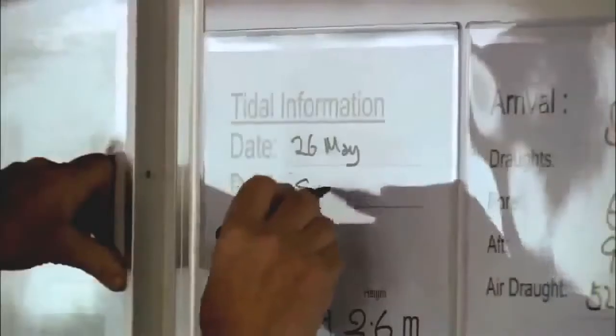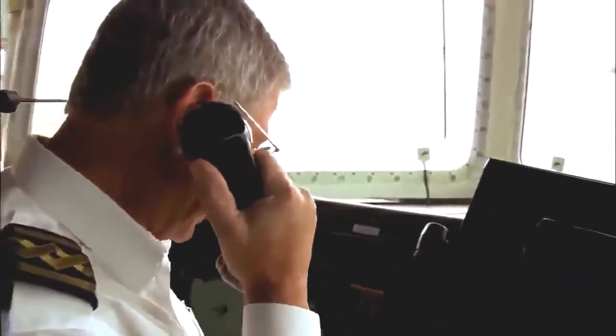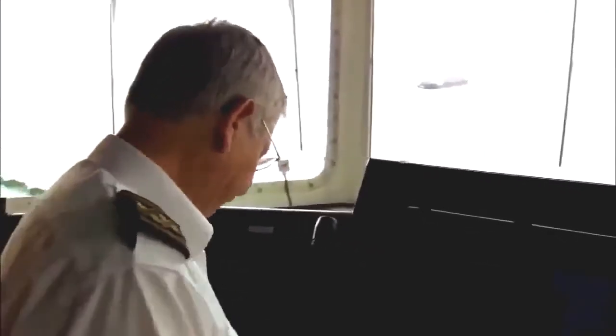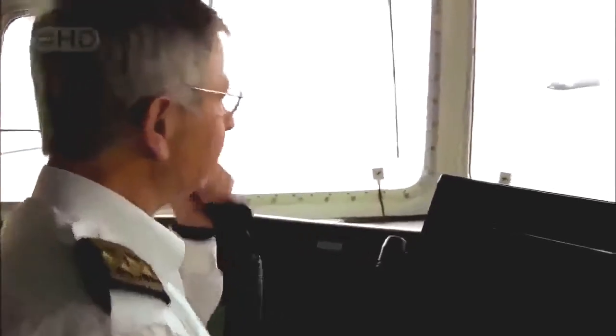The Atlanta's due in Singapore in less than 24 hours, but there's a problem. Third mate. Yes, correct, over. Third mate. Yeah, Atlanta, the master here. I sent it yesterday and I sent it again this morning when I left Port Colline. Yeah, roger, but so far we've not received it. Port procedures are very strict. I give up.